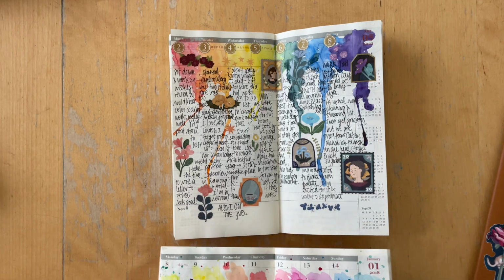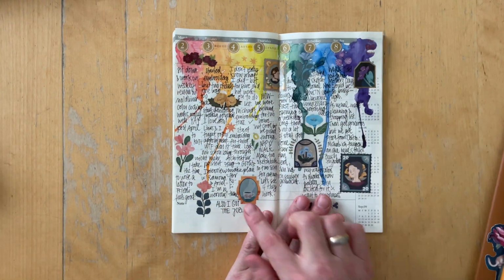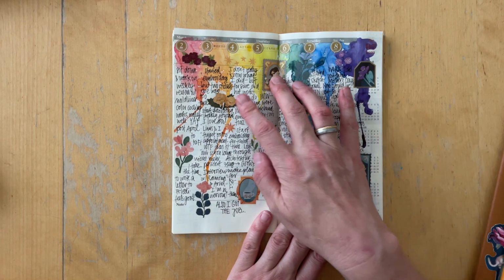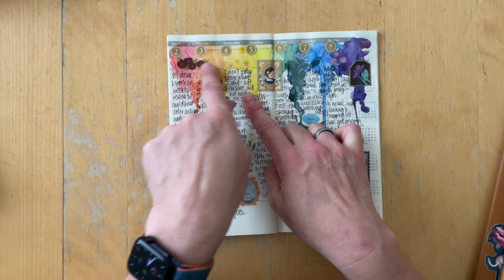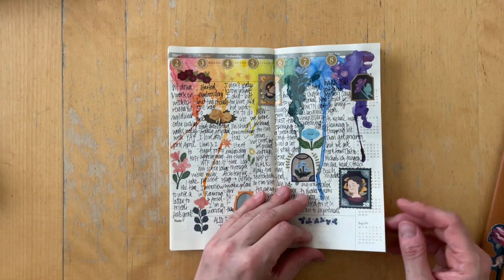Do you recognize? Is this the same artist? I don't know. So, and then I used this, I think it's Hours washi tape. I received a sample again from a friend, and I tried to match the main color that is on there with the rainbow that is in the background. And I really enjoyed how this turned out as well.